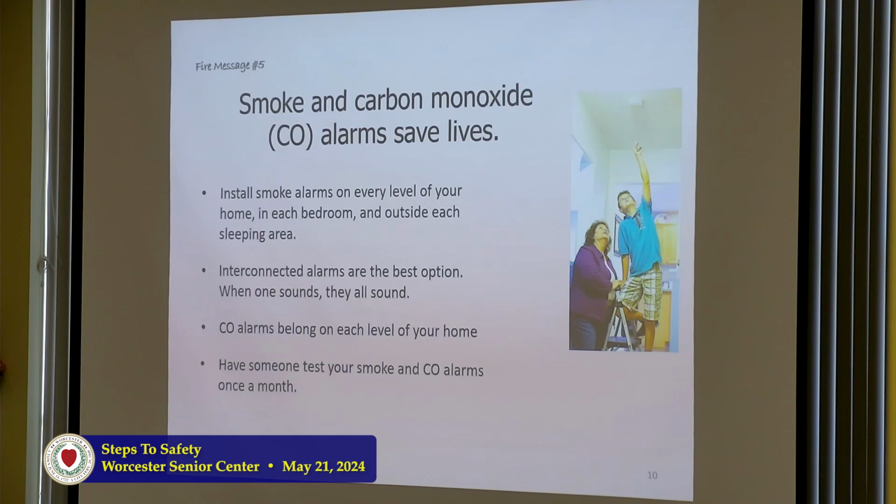So smoke and carbon monoxide alarms save lives. Install smoke alarms on every level of your home, in each bedroom, and outside of each sleeping area. Interconnected alarms are the best option. When one sounds, they all sound.